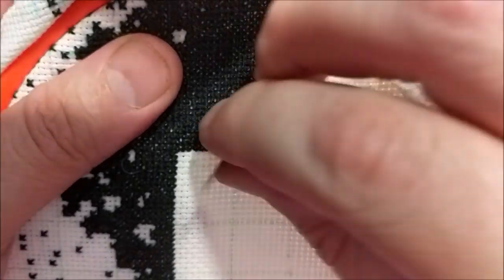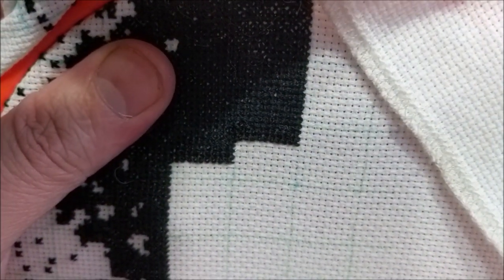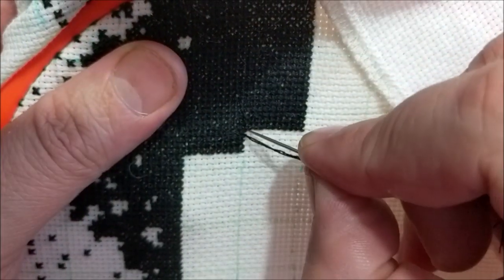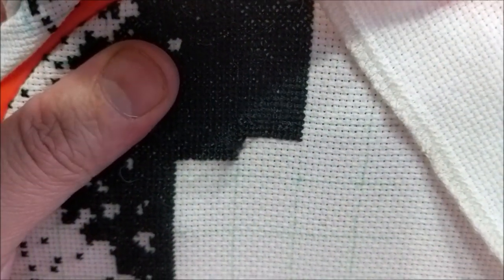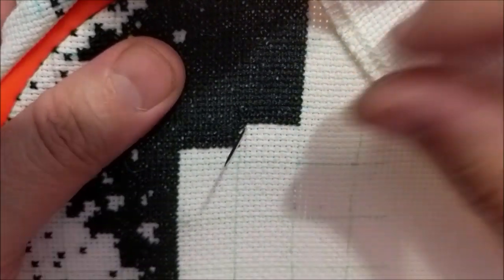Oh, that reminds me. I gotta pick up a couple boxes here today to take with me tomorrow, so don't forget those. Alright, I think we're getting there. We still got a little bit more to do here on this.